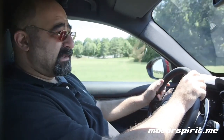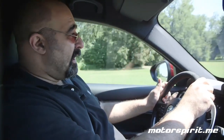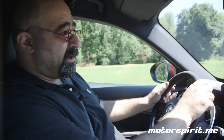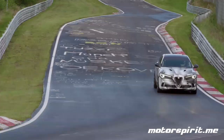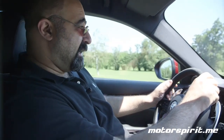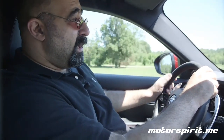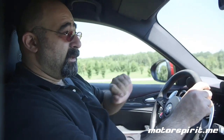Now we're on one of the smaller circuits, one of the more relaxed circuits at Balocco, and we're driving the Stelvio Quadrifoglio. The Quadrifoglio, as we talked about earlier, is the world's quickest SUV on the Nurburgring circuit. It produces 510 horsepower at 6,500 RPM and 600 newton meters of torque between 2,500 to 5,000 RPM.